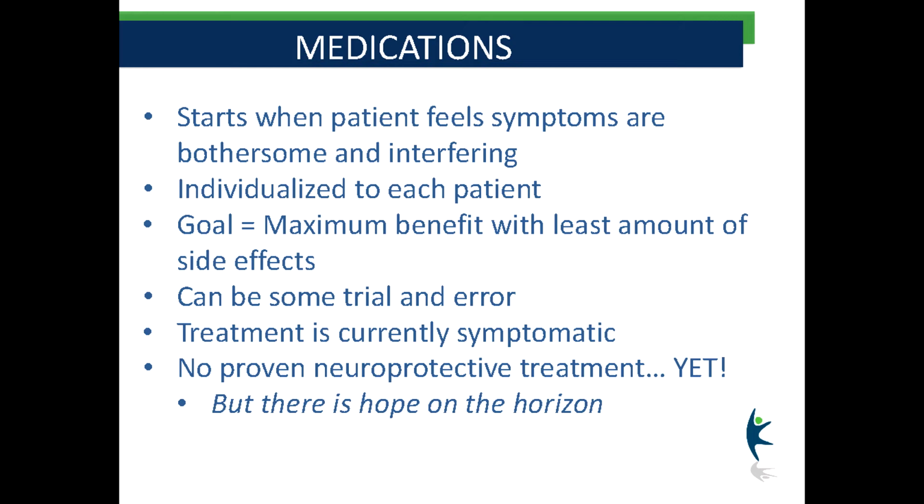It should be individualized like we've talked about. And the goal is the maximum benefit with the least amount of side effects. That's just a basic principle of life, right? That's pretty simple. And there's trial and error. I try to hit the bullseye every time. I don't. So we have to figure that out. And it's symptomatic. We don't have any neuroprotection. We're getting there. And I'm going to tell you what the best neuroprotection is. And it's a fancy word, and you're all going to love it, and you can all go tell your friends.